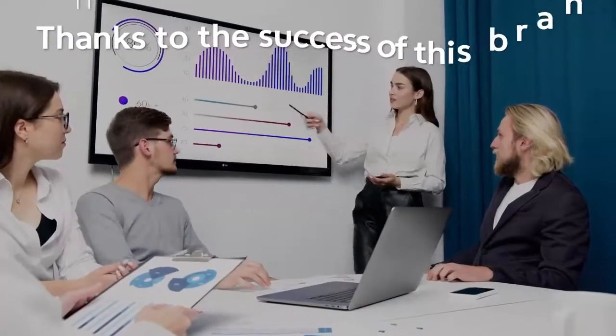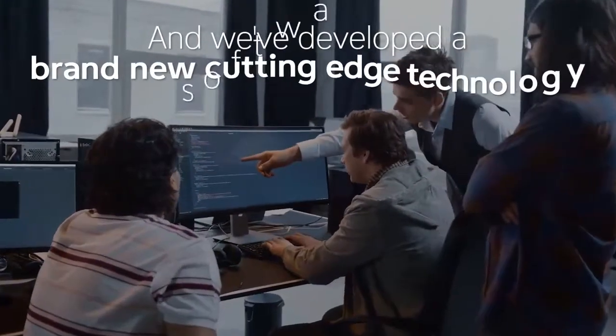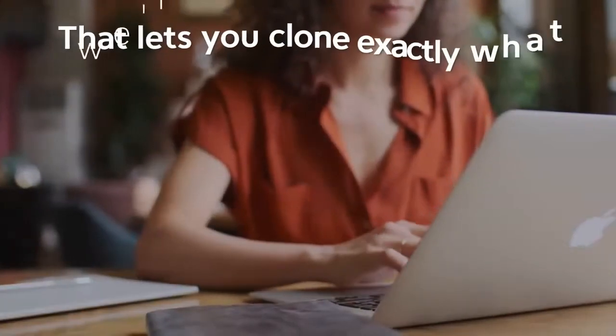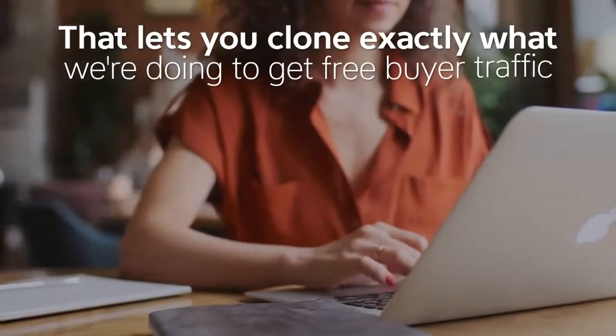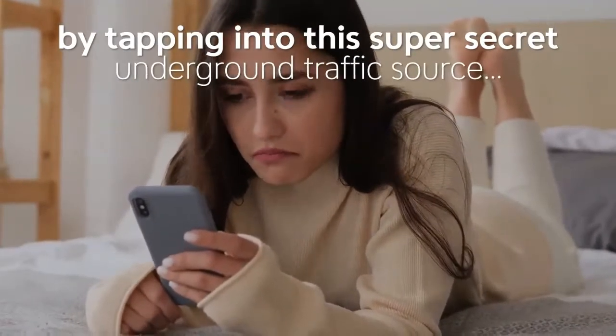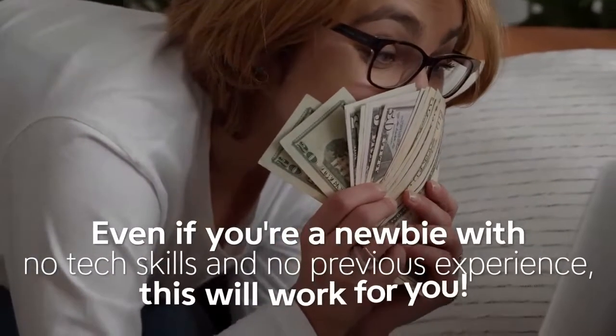Thanks to the success of this brand new traffic solution, we finally decided to reveal it to the world, and we've developed a brand new cutting-edge technology software for 2022 that lets you clone exactly what we're doing to get free buyer traffic by tapping into this super secret underground traffic source. Hey, even if you're a newbie with no tech skills and no previous experience, this will work for you.